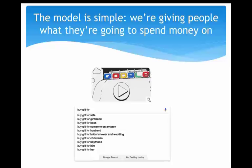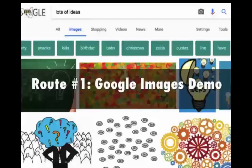So you can find lots of different ideas in many places. I'm going to show you here a few ways that you can get ideas pretty quickly. The first thing we'll do is go to Google Images. So we'll get out of the slides here.